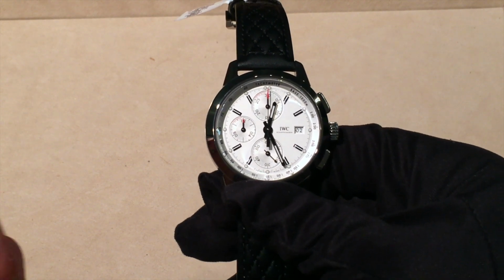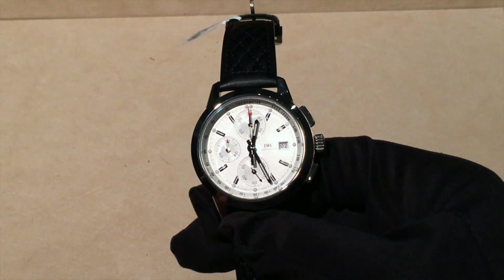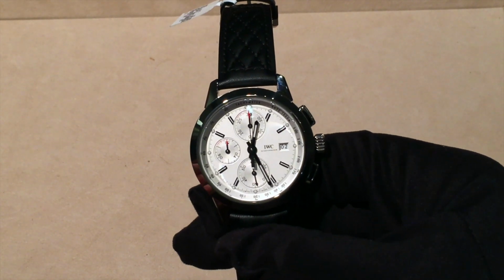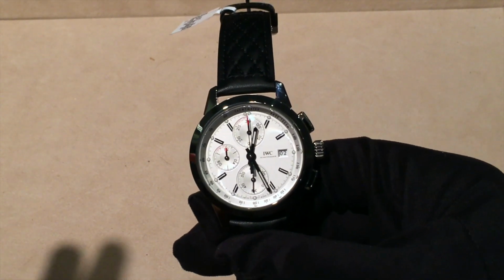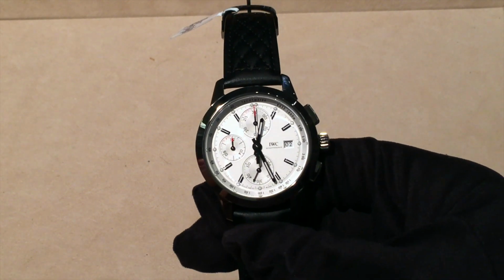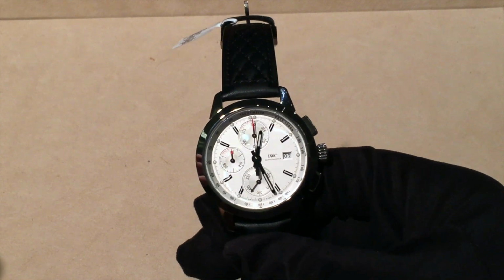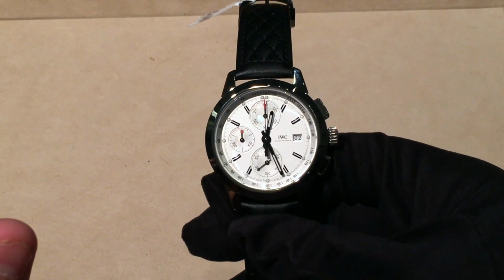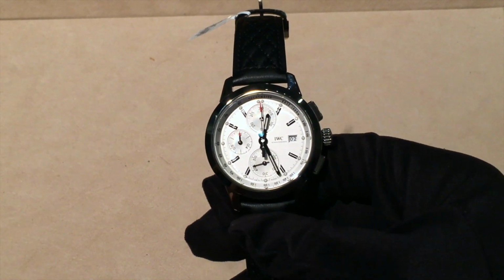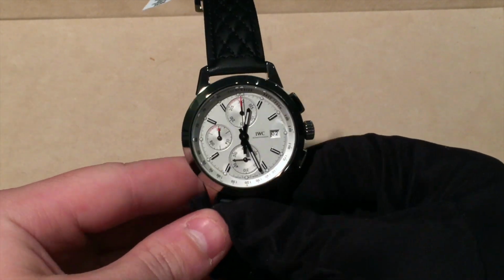Now, I don't see how this watch looks like the car that it is an homage to, but it's an homage to that car. Now, it's not a bad watch. I'm not saying that. Don't get me wrong. It looks fantastic. I'm just saying it doesn't really look like the car that they're doing homage to, and you can look up the car if you want. It's the Mercedes W125 Silver Arrow. But it's a fantastic looking watch. It just doesn't really look like the car, in my opinion.